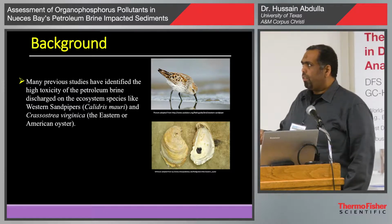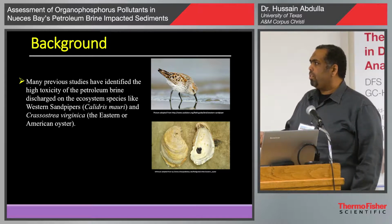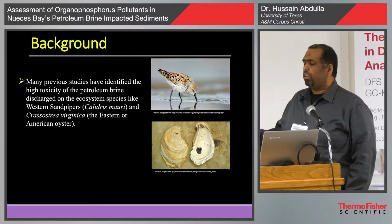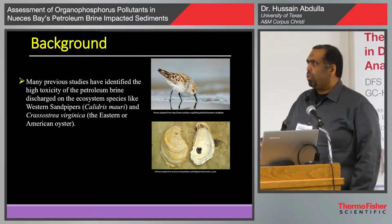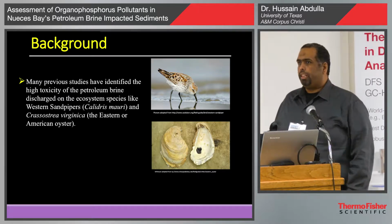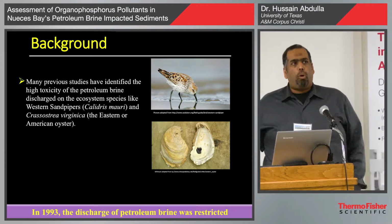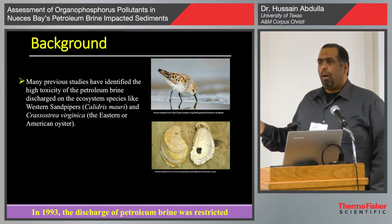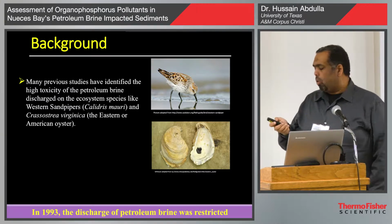For example, there are studies showing that this bird, the western sandpiper, is highly affected, and when they look in the stomach, they find high petroleum hydrocarbon inside because of the way it is eating. And also the Eastern American oyster, they find really high petroleum hydrocarbon, especially in the area where they discharged the petroleum brine water. Because of all these studies and all that concern, in 1993, discharging of petroleum brine was stopped. So it's almost 24 years now, and there is no petroleum brine discharged in the coastal area in Texas.